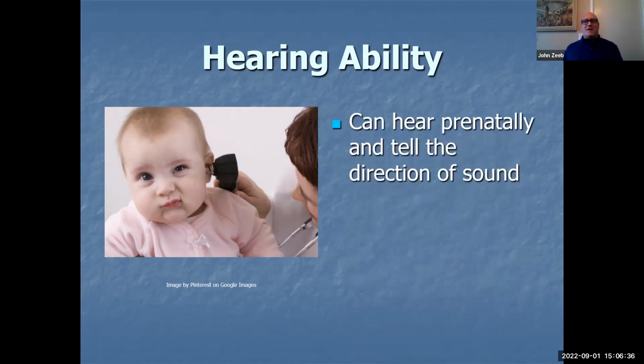We know that infants, certainly fetuses, can hear prenatally, and even once they're born, can tell the direction of sound. So we have evidence that fetuses can hear in the womb. So we know that is actually possible. That takes place before the actual birth.